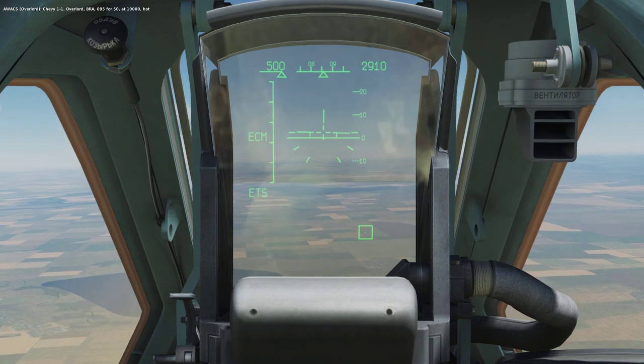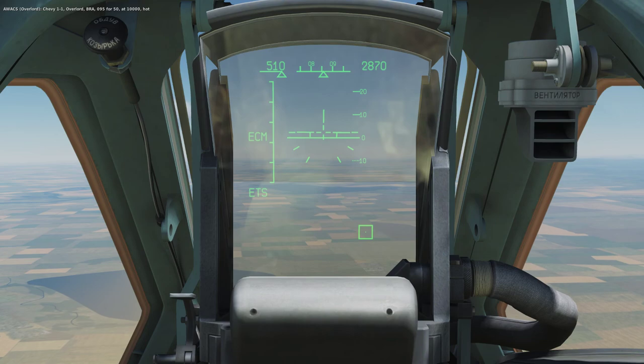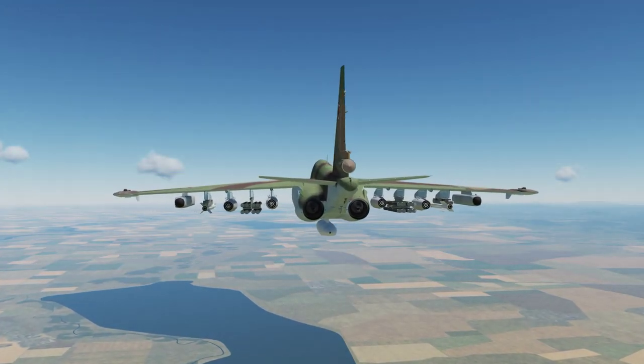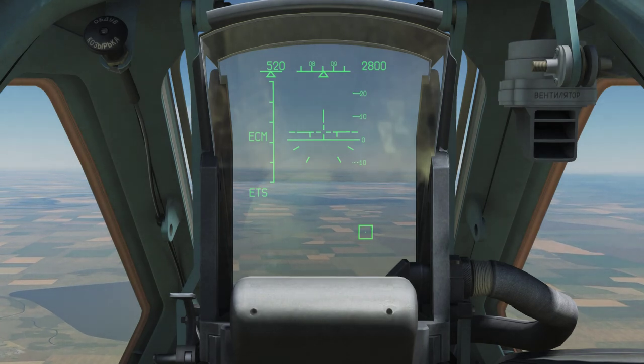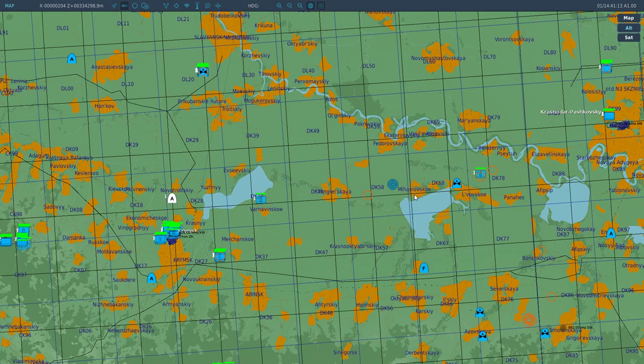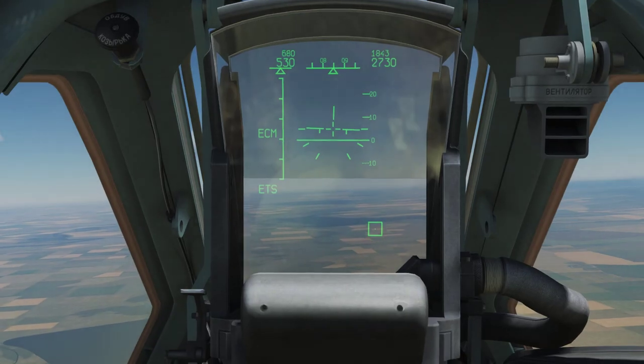The simple answer is most likely that any enemy radars in the area have been destroyed. And if so, the only thing that remains for us is cleanup.